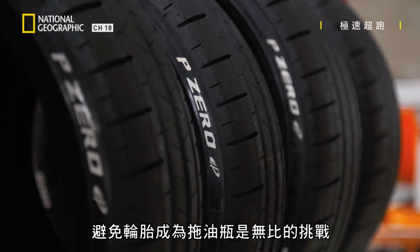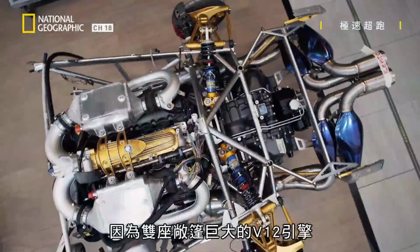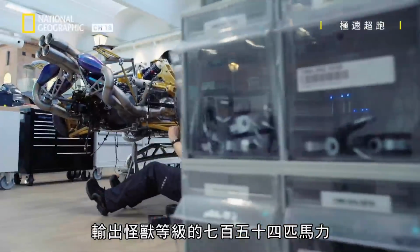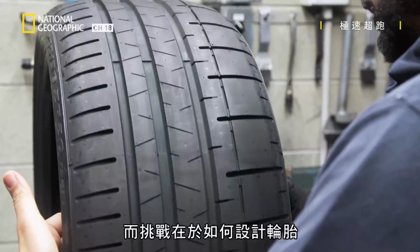Preventing the tire from being the weak link is an incredible challenge, because the Roadster's massive V12 engine produces a monstrous 754 horsepower. What is really important is a challenge on how to design a tire, how to design new material, new structure.